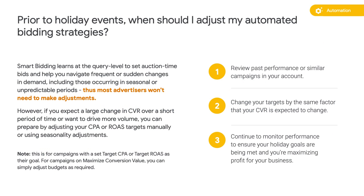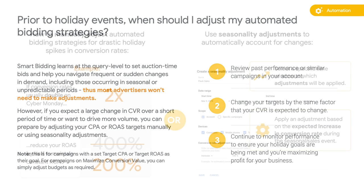Before holiday events, it's important to evaluate if you want to adjust your strategy. First, review past performance, or if you're working with a newly created campaign, check similar campaigns in your account. Then manually adjust your targets by the same factor that your conversion rate is expected to change in advance of the event. For example, if you expect your conversion rates to double, double your CPA target or reduce your ROAS target by half in order to maintain a constant CPA or ROAS. Continue to monitor performance to ensure your holiday goals are met and you're maximizing profit for your business.